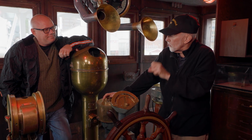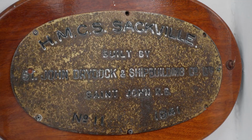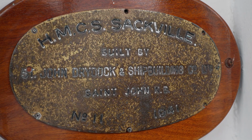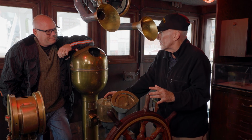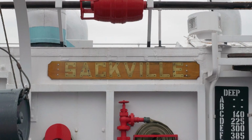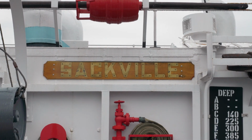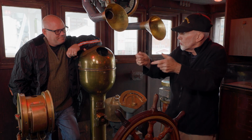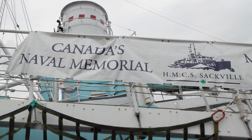Canada, on the other hand, when we built them, we named them after towns and villages, because our admiral at the time, Admiral Nelles, said, flowers don't knit mittens. What he meant by that is that the people from the towns that the ships are named after had an organization of people who knitted mittens and toques and scarves that were given to the crew of the ship named after their village.